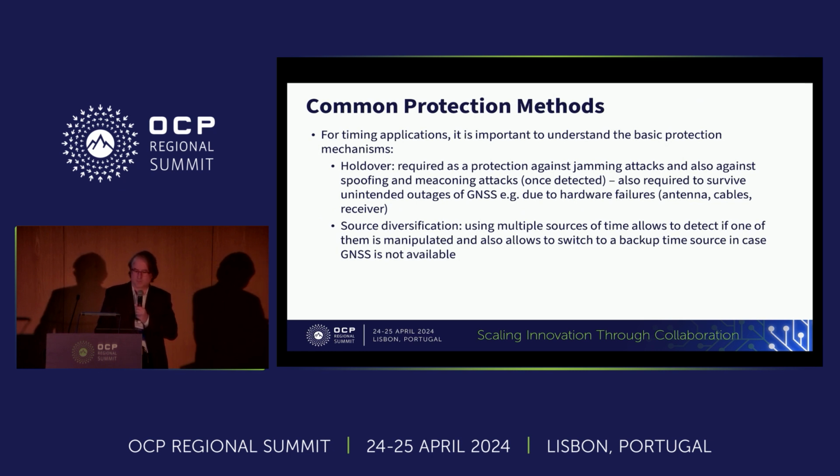Okay, so just to summarize, we have holdover and we have source diversification as common protection methods. You take a stable clock in your system, and you also use different sources to make sure that you can compare those.